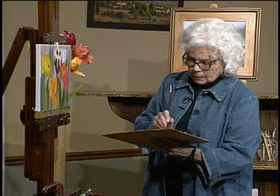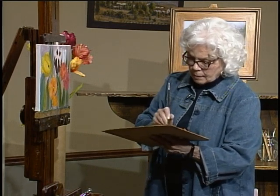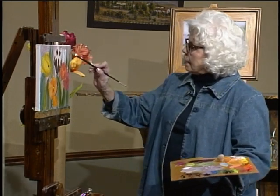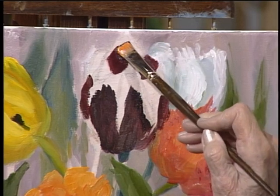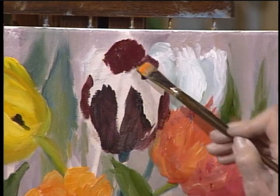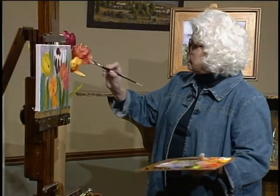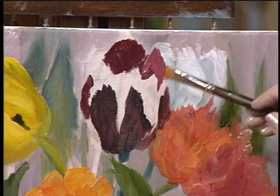Okay, now then we can take and I saw a tulip like this in the magazine and it looked like an ice cream cone. It was so beautiful.